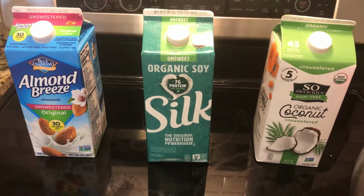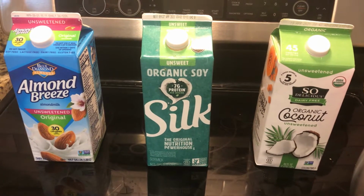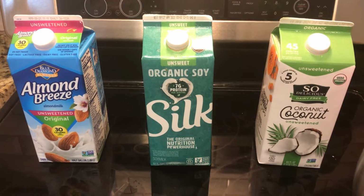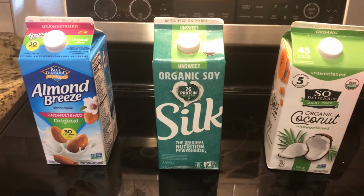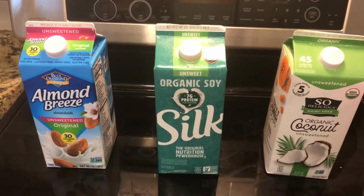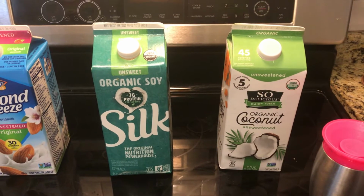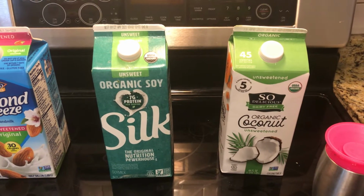I said soy is the number one choice, but that's a little bit harder to find sometimes in the stores. They don't tend to carry it as often, especially the organic kind or the kind that's not sweet. So a lot of times I've had to go with almond milk recently, because you can usually find unsweetened almond milk, even at Walmart. And unsweetened coconut milk is pretty easy to find, so I always get that. You can get the organic kind, and Walmart will carry that too, or just your basic stores will.